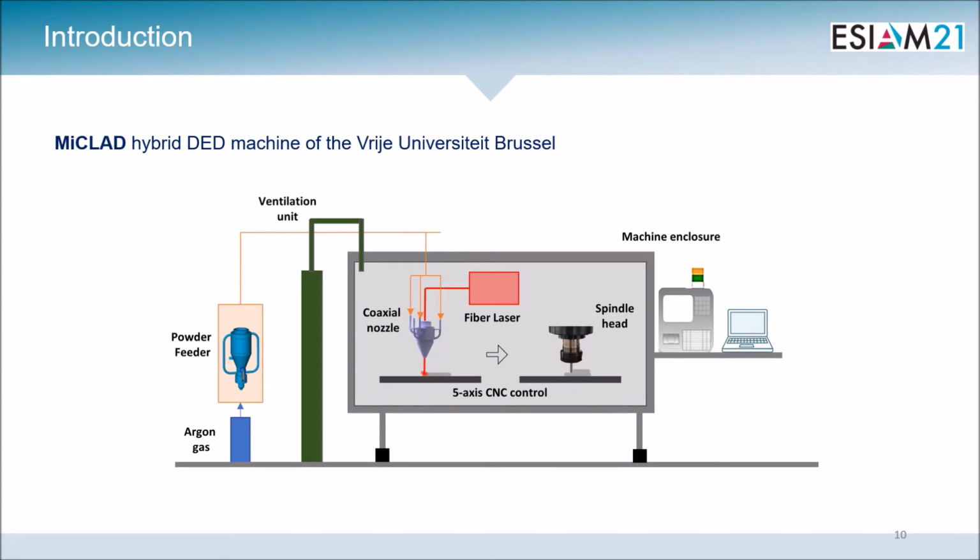For the production of the fatigue sample with integrated ESHM system, the Miklat in-house developed hybrid DED machine is used at the VUB, and it is equipped with a 5-axis CNC control and has the particularity to allow the combination of and the fast change between DED additive deposition on the left side and subtractive drilling milling operations on the right side.